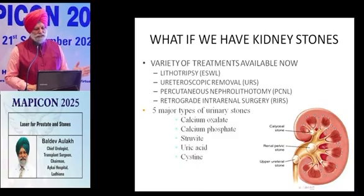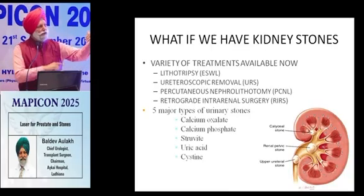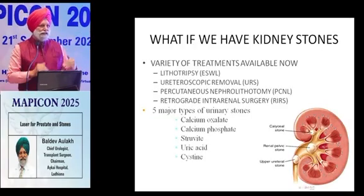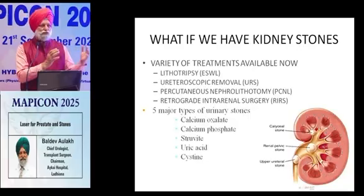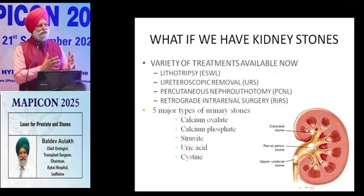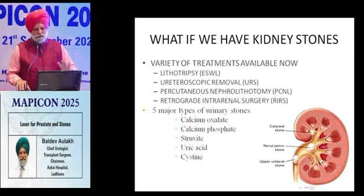When the stone is in the calyces, the system is bent like this, then you need to use the flexible ureteroscope. No energy system can pass through a flexible ureteroscope except the laser. Then the size of the laser also matters. The contemporary lasers were very thick, more than 300 micrometers. But now we have the latest advanced laser system, the most powerful system.